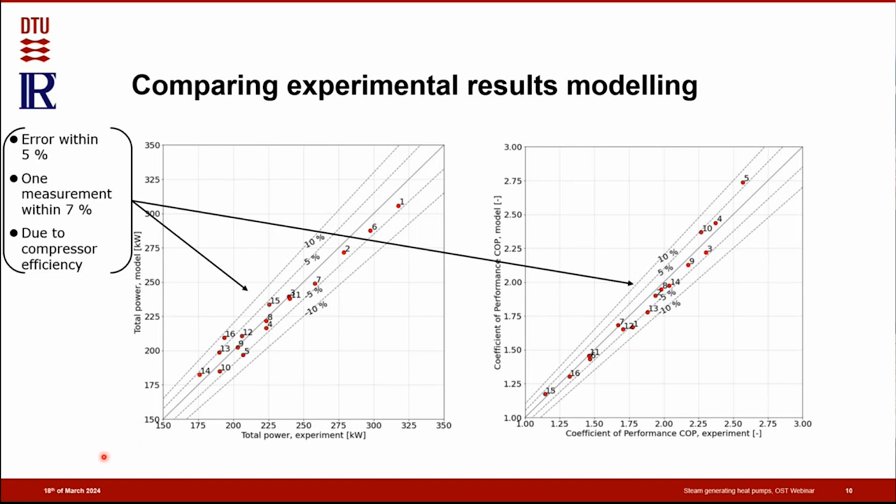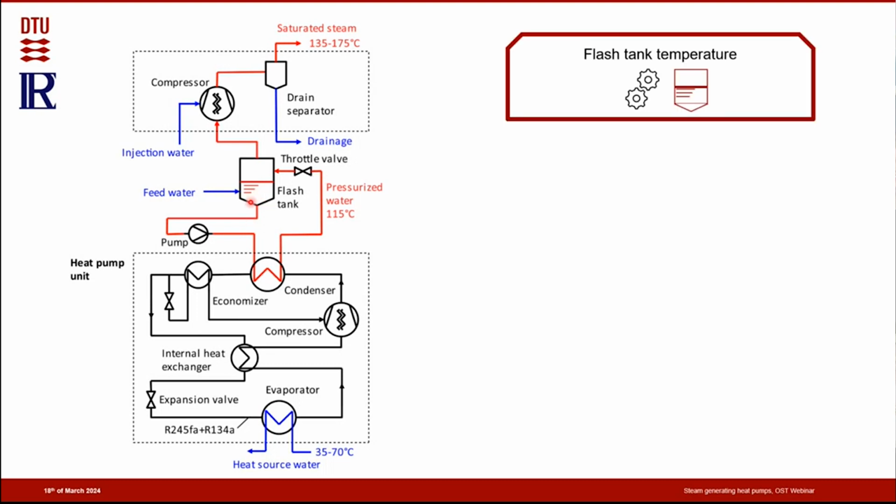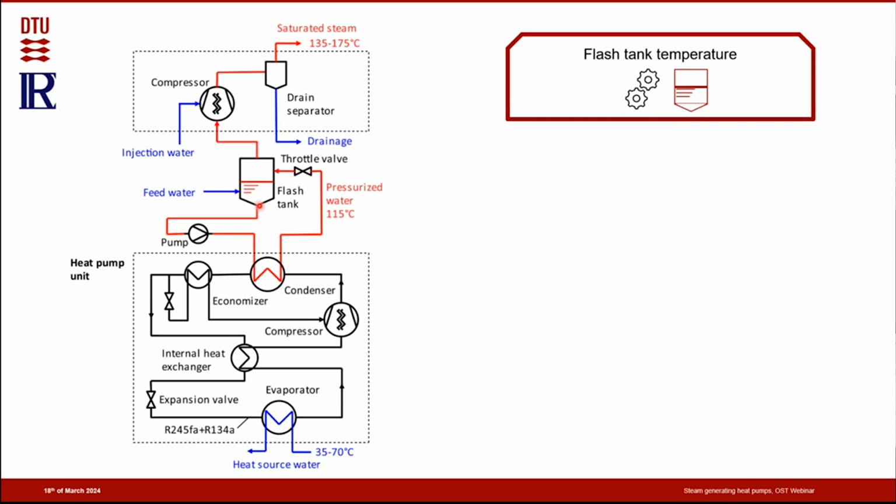So then we had a model that we were relatively happy about, and the idea is that we want to look at, from the modeling perspective, first of all, the optimal flash tank temperature. And that we did. So we tried to vary the temperature here, keeping everything else constant, and seeing what happened to the performance of the heat pump.